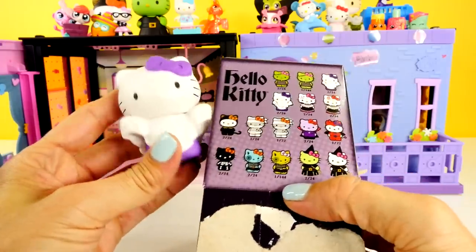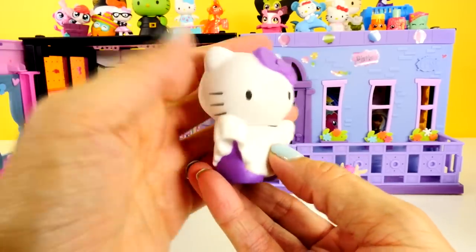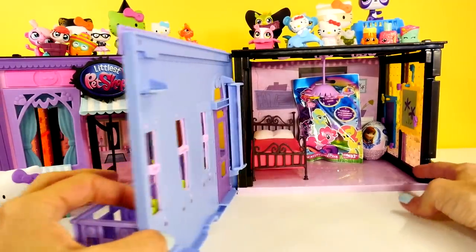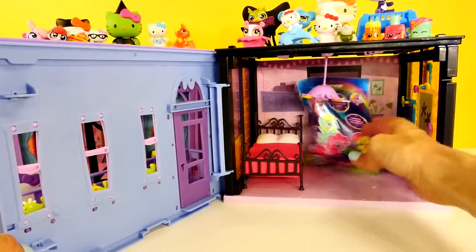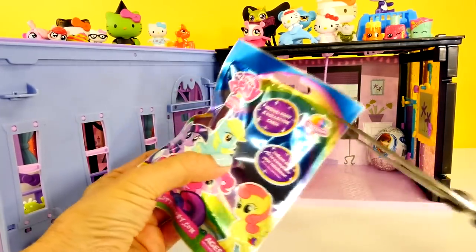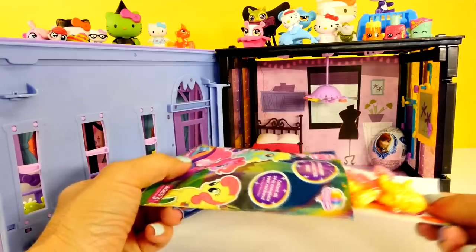So they're all adorable. We still have a lot of Hello Kitty mystery mini boxes to open. So we'll do another video and hopefully we will get one of those. Now we can open Blythe's bedroom and see what's inside. Okay, cool. We've got another frozen egg and another My Little Pony blind bag. So let's open that up right away. We'll do the frozen egg last and hopefully we will get Anna or Olaf.